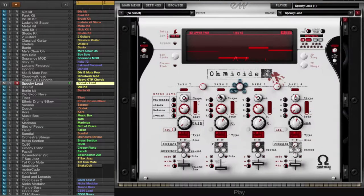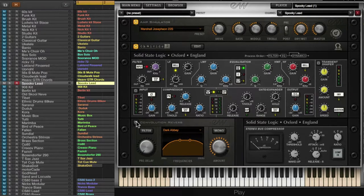So in Omicide, I'm really treating the four individual bands of distortion very differently. And then the idea is after that, it's going to be feeding a convolution reverb. Really breaks up in an interesting way. Get up here to the SSL channel strip, and I use that to control the tone somewhat and compress it a little bit more. So it's just kind of a fun way to show you how many possibilities you get with all of these effects. Okay, so there's some of the distorted guitars and the electric guitars.